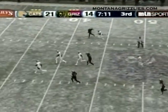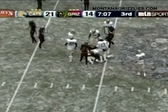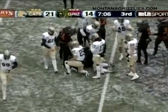Here from Perez, and that hit a Grizzly. That's a live ball. I think the Grizzlies got back on it. It landed right at the feet of Cody Kirk, but he couldn't reel it in for the pass.